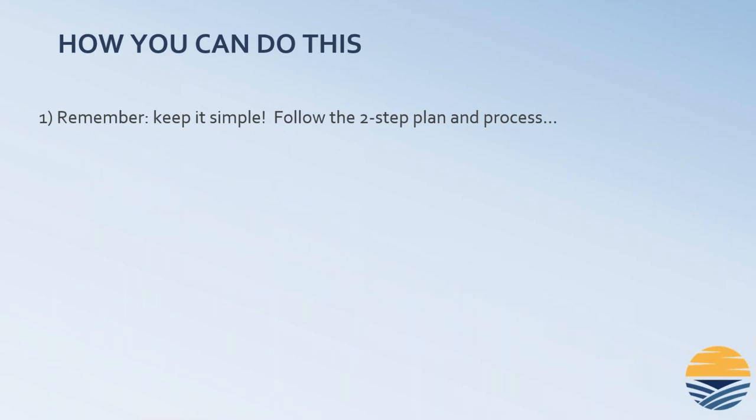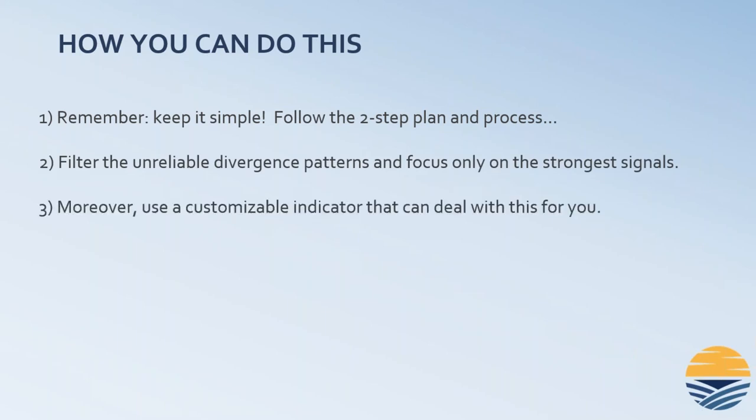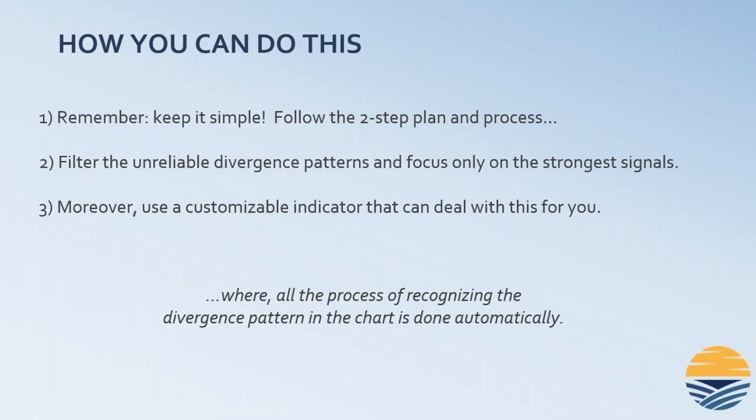Here's how you can do this. Keep it simple. Follow the two-step plan and process we just covered. Filter the unreliable divergence patterns and focus only on the strongest signals, and use a customizable indicator that can deal with this for you, where the process of recognizing the divergence patterns in the chart is done for us automatically. And then we sit back, enjoy the various exit levels, and find out what suits our trading style the best.